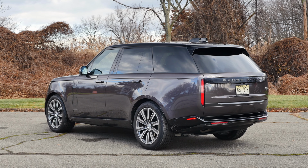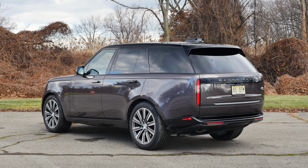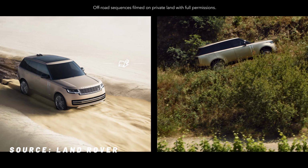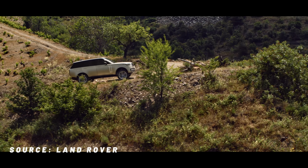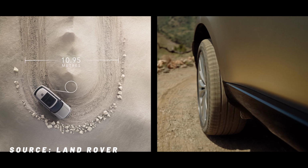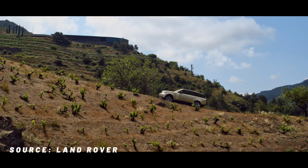Now, when designing the new generation, engineers did not forget about Range Rover's off-road roots. The standard ride height is 8.6 inches, but thanks to the air suspension, you can raise it by an additional 3 inches for more ground clearance. The terrain response system adjusts the car settings based on the surface you're traveling on, and I bet you many buyers won't even test all capabilities that this thing offers.